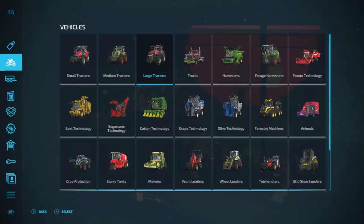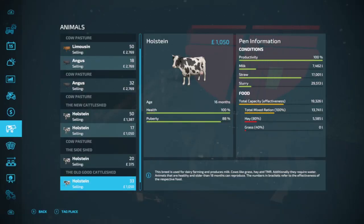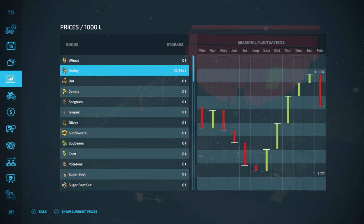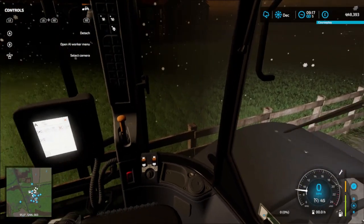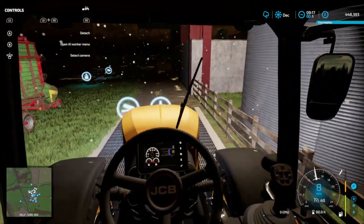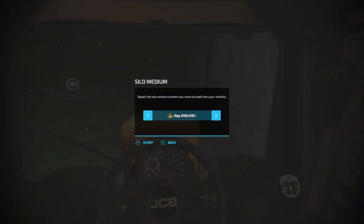I wonder what the price is for. Oops, wrong screen. Barley. It's as high as it can be. It's starting to come down actually, so it's a great opportunity to use our new tractor with the barley. Let's go and sell it.